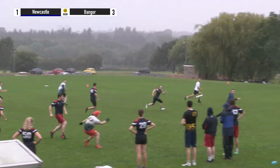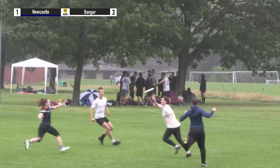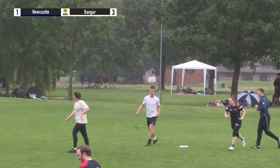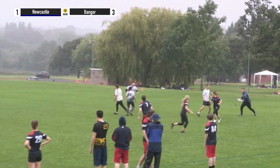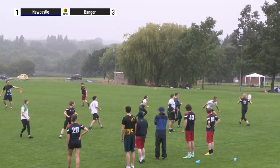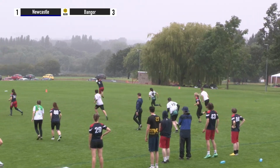So Bangor looking to convert once again. There's the shot to the end zone. Has the receiver open, but sort of snatches at the disc. Pops out of the hands. And Newcastle find themselves on offense once again.